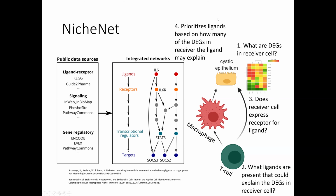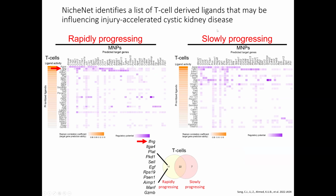And then it prioritizes the ligands based on how many of the differentially expressed genes in the receiver cell the ligand may explain. So we did a significant amount of computational work, and I'm just showing you the home run slide here, in that we compared the rapidly progressing model to the slowly progressing model, looking at interactions between T cells and macrophages and mononuclear phagocytes. And when we did a head-to-head comparison of these predicted ligands, we identified interferon gamma as a ligand produced by T cells in the rapidly progressing model that may be influencing the rate of cystic disease.